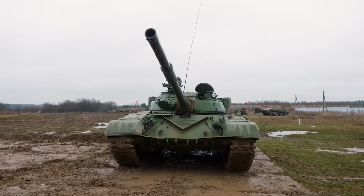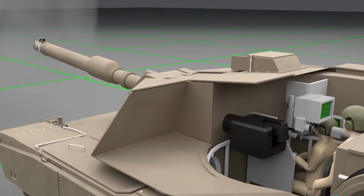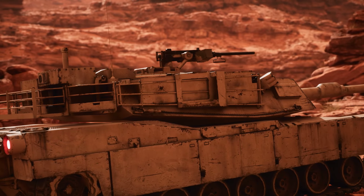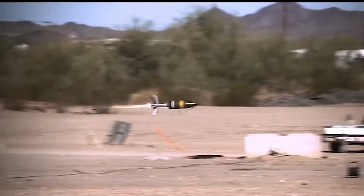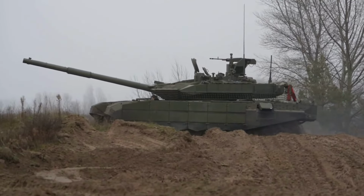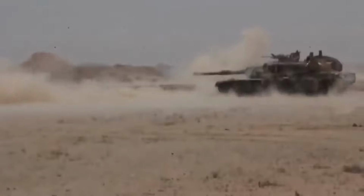The Russian T-72 and T-90 have faster firing rates than the Abrams, but the Abrams fire control system makes it more effective. When it comes to armor protection, the Abrams is by far the better tank. The M1A2's armor is specifically made to withstand shape-charged warheads and kinetic energy penetrators. Russians mainly use explosive reactive armor, which the Abrams also has access to. The Abrams outclasses the T-72 and T-90 tanks on the battlefield.